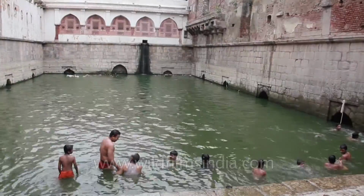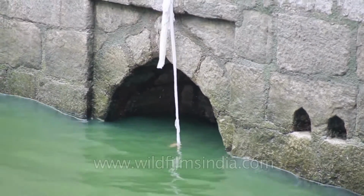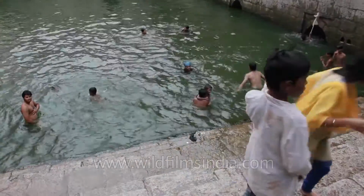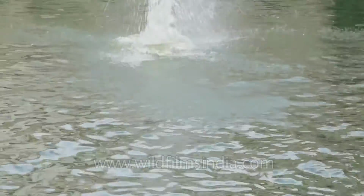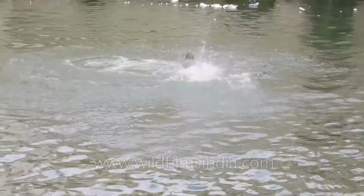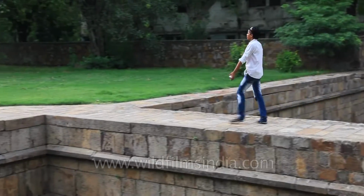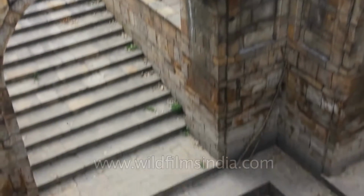Delhi houses numerous ancient structures including Baolis or stepwells that are now a forgotten part of the city's urban sprawl. While Nizamuddin Baoli still has some water in it, the others have dried up or even vanished altogether. Those which have survived the tides of time are now waiting helplessly for restoration.